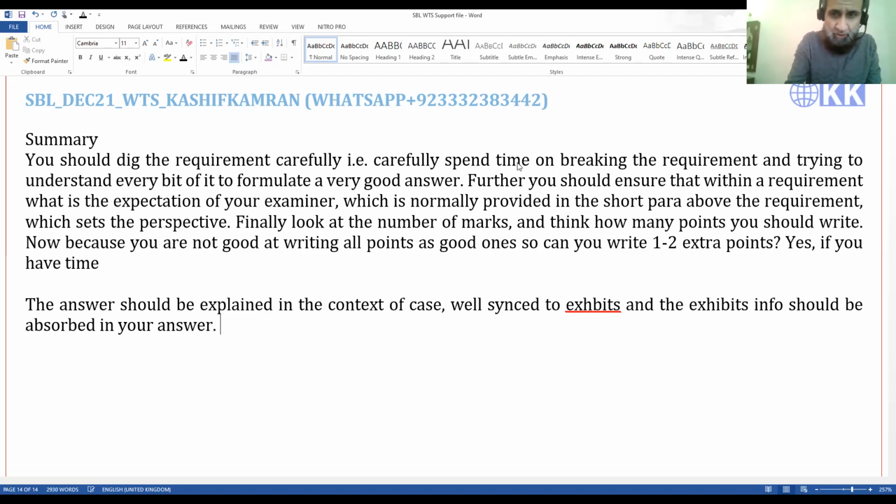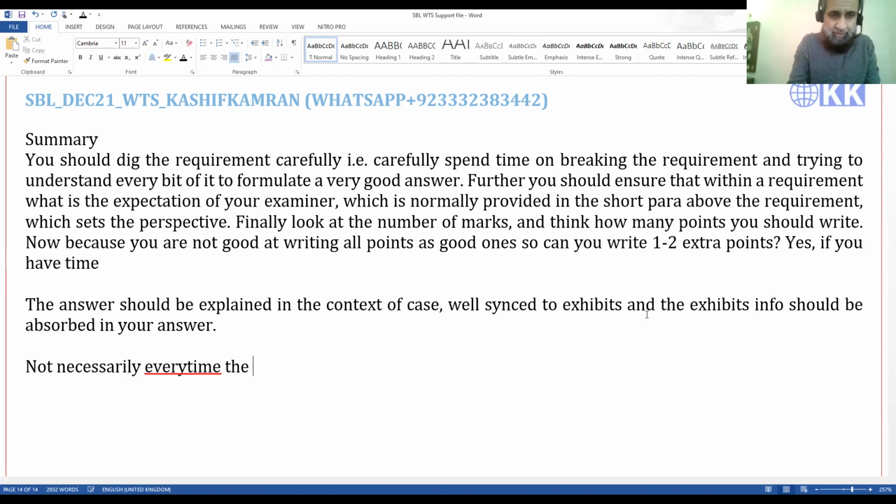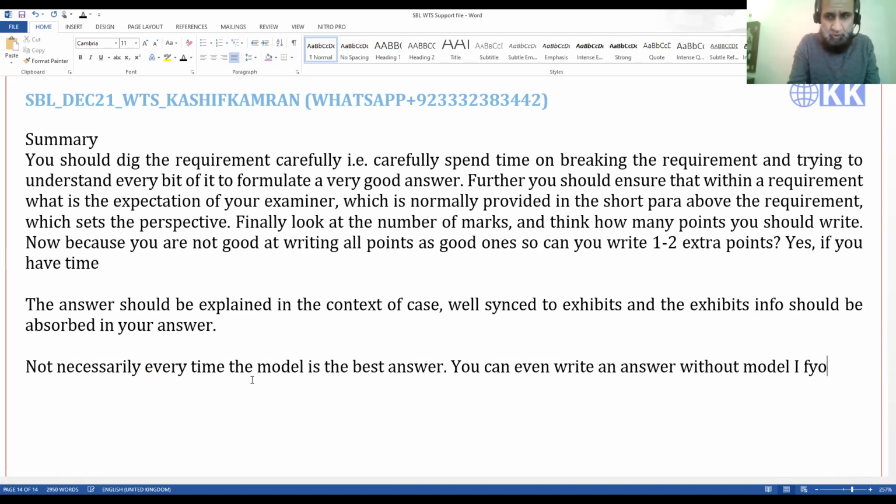And the final good learning we got today, which you all appreciated, was that not necessarily every time the model is the best answer. Not every time the model is the best answer. You can even write an answer without a model if you fail to pick one. Full stop.